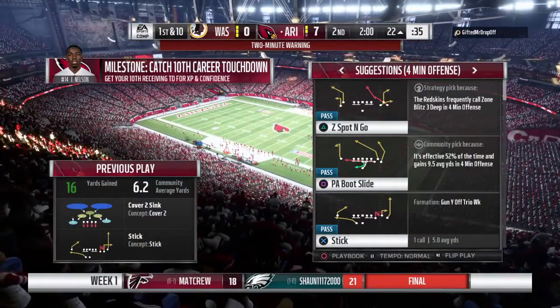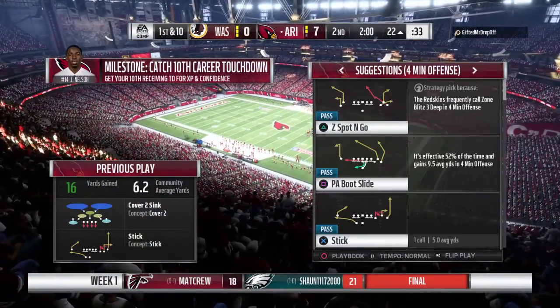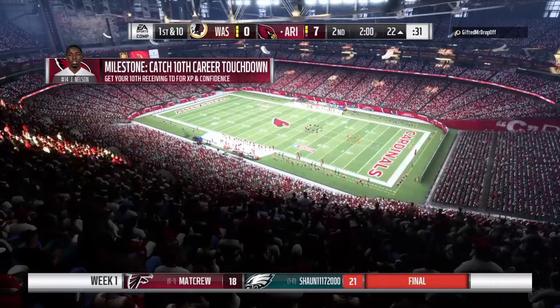Two minutes to play here in the first half. More from the desert after this.